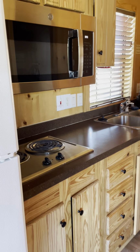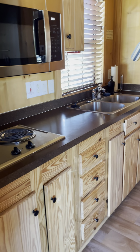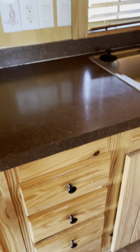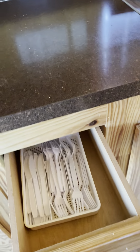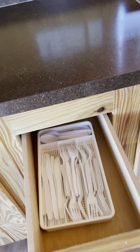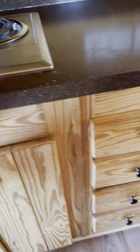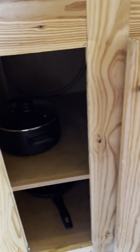For all of you that are coming on vacation, I do want to say they do give you lots of supplies, so you don't have to buy them. For example, forks, spoons, knives. I don't know why that's very helpful for me to know, because we ended up going to the store and getting lots of these supplies, but you don't have to because they provide a lot.